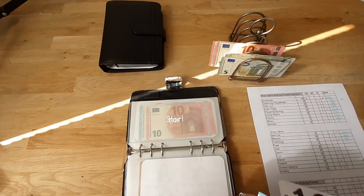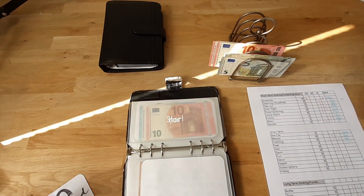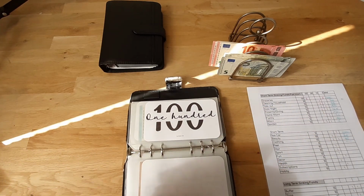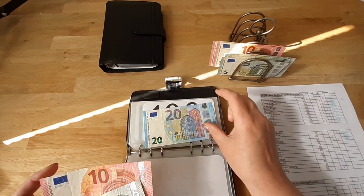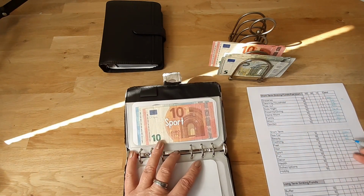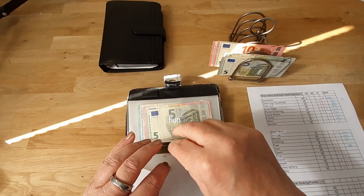Why is there something written on my placeholder? Half of a magic eraser. Sharpie and magic eraser on laminated always works. 120, 35 in hair. 135. Sports is getting 10.